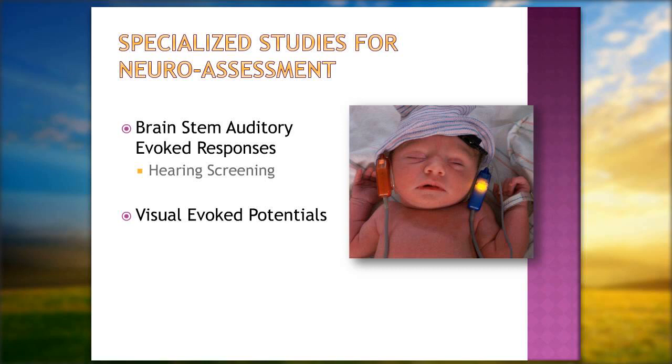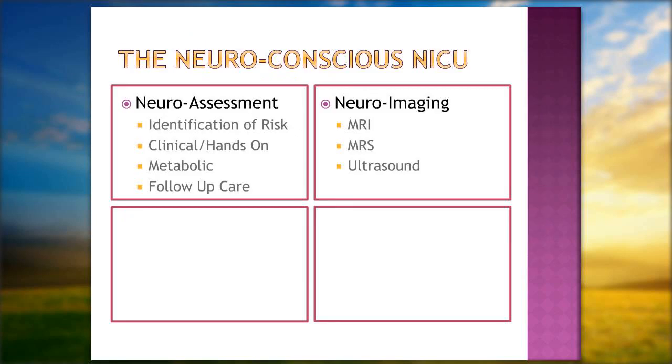Brainstem auditory evoked potentials, basically hearing screenings. All of us have to do hearing screenings in California before our babies go home. Well, this is a neuroassessment that we do right at the bedside. So neuroassessment is pillar number 1.